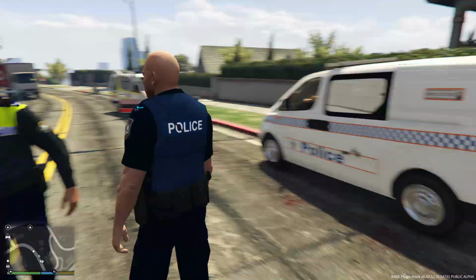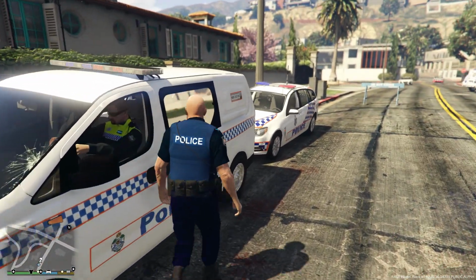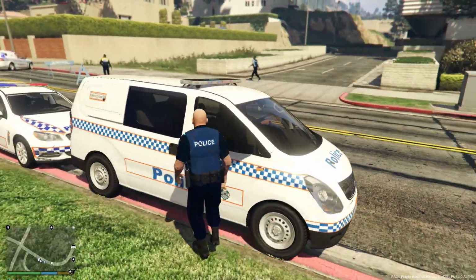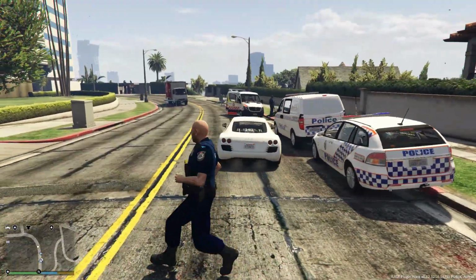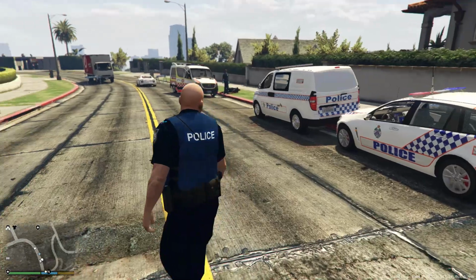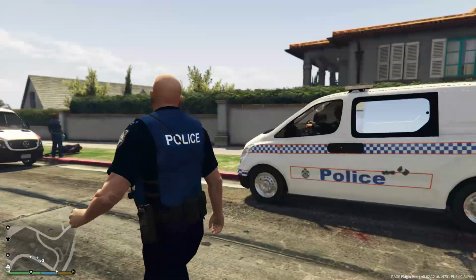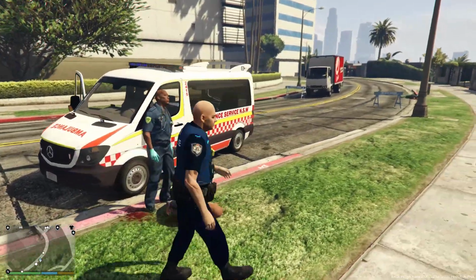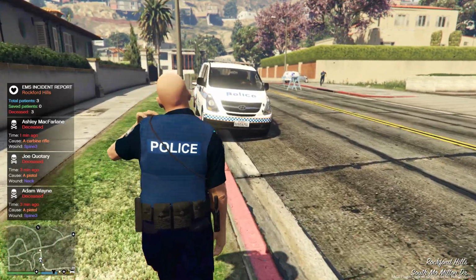I think we're code 4. I'm just gonna make this guy turn off his siren because it's really annoying. Alright, please. Really? Can't get in. And this guy just went straight through the roadblock. Are you joking me? Alright, well, we're just gonna call. They're all dead. We're gonna call the coroner. We're gonna get out of here.